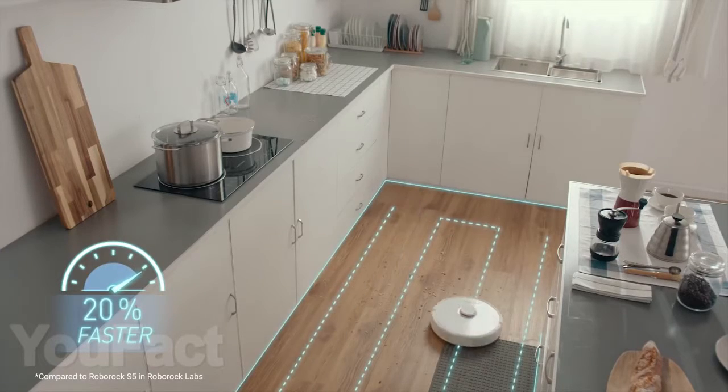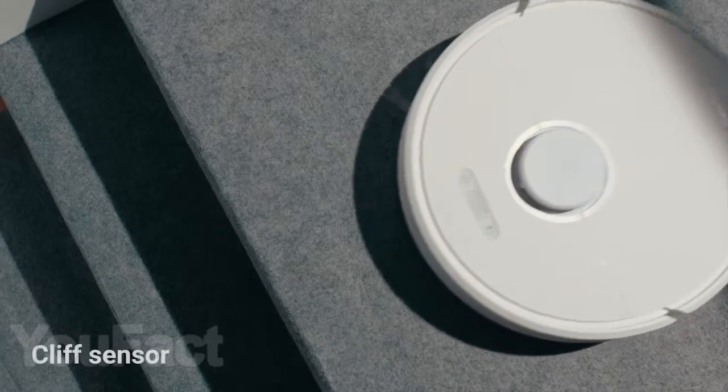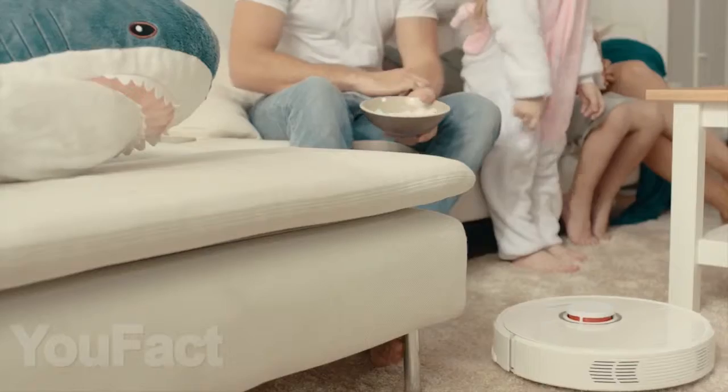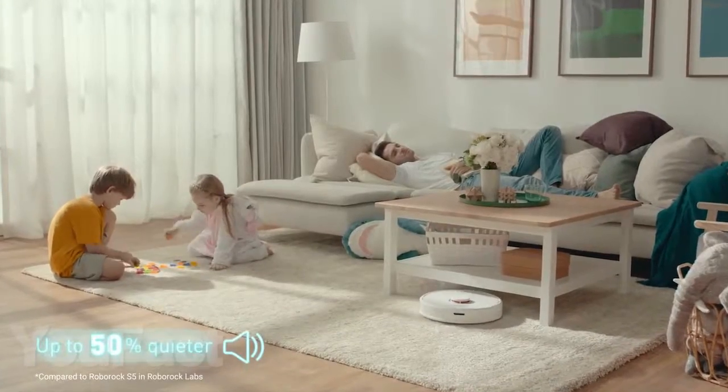Thanks to the built-in laser navigation system, you don't ever need to worry about it crashing into or breaking something or falling downstairs. Roborock automatically switches to maximum power when cleaning carpet, which guarantees it won't miss anything. It also makes very little noise, so you can clean it any time of the day or night.